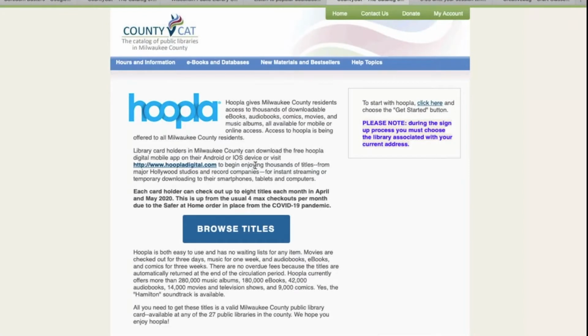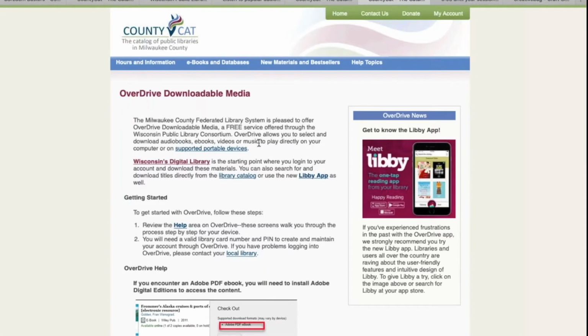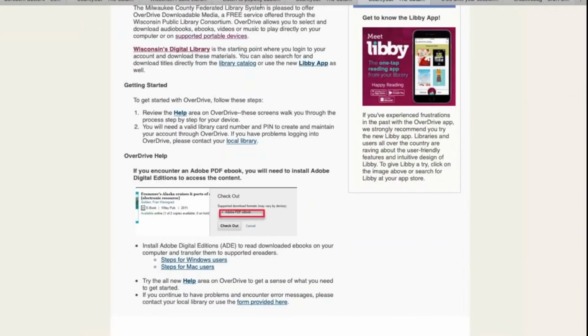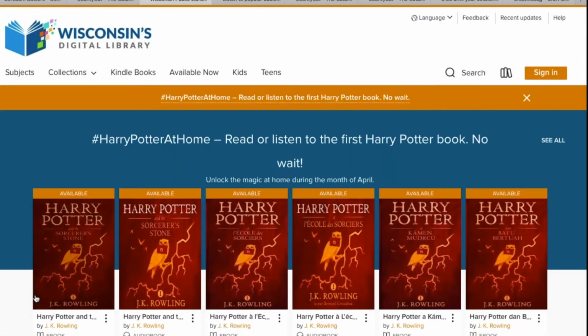They're going to give you a good overview of how to get started. So that's the one for Hoopla, and then this is the one for Overdrive. So it gives you really nice, clear directions on how to get started. So once you're in, I'm first going to show you how to use those Overdrive filters. So once you're into Overdrive, it's going to look like this.